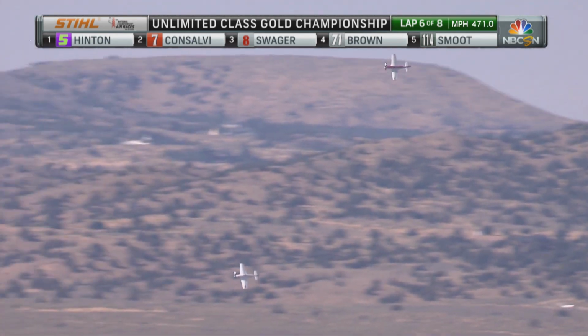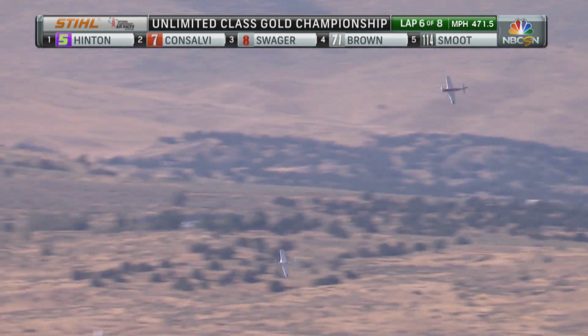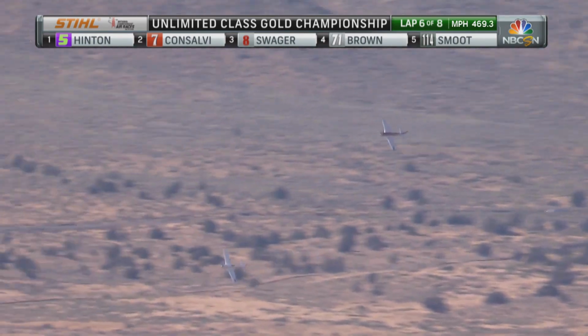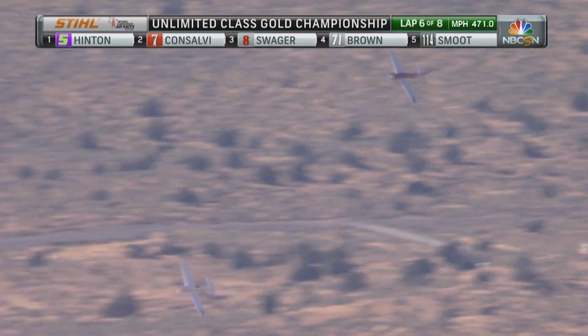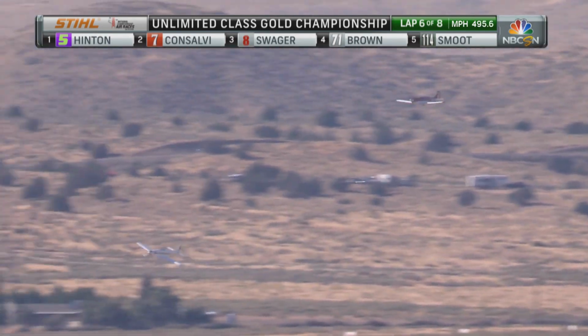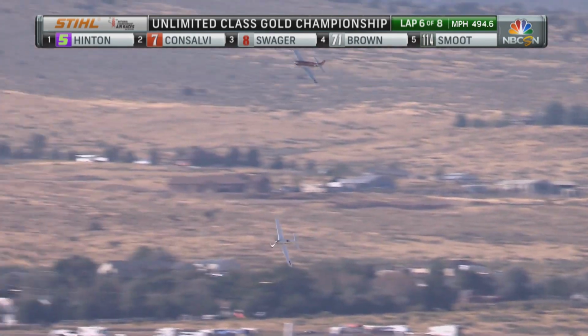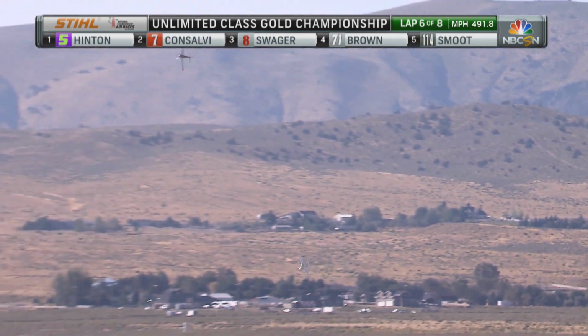Getting closer and closer. Boy, we are eating up this 60 miles of racing here already in lap number 6, more than halfway through it at this point right now. Once again, watch as Steve-O Hinton holds that line down low, in tight on the pylons. But then again, Jay Consalvi's got something in the bank. He's got altitude, the world's fastest piston-powered aircraft. You can throw a blanket over both of them.